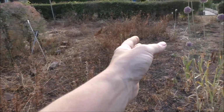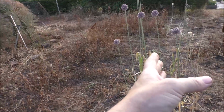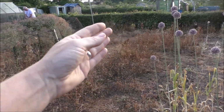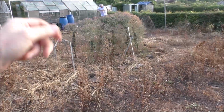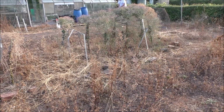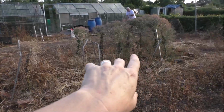So from this point on, from these onions that have gone to seed, there are basically 4 strips going widthwise across the allotment. And in them we are going to have mainly fruit. So we'll have our strawberries, we're going to have raspberries, blackcurrants, etc.